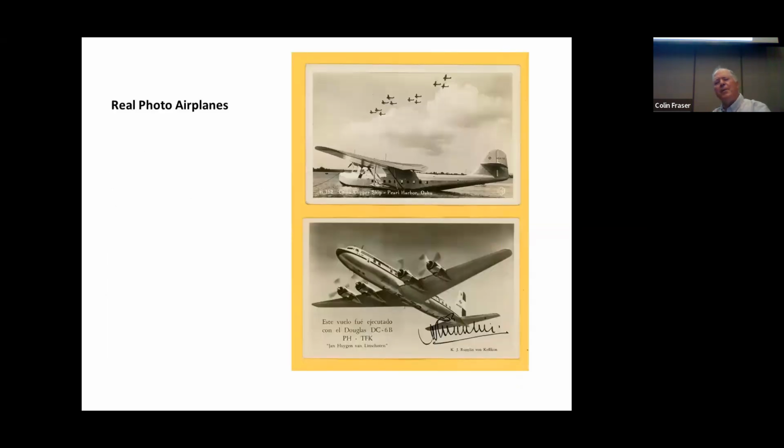I don't have much to say about these two, but they're important, at least because here we're getting into a time when commercial aviation is coming to the forefront. Here's the China Clipper at top. And the China Clipper cards can be found at postcard shows and stamp shows. This happens to be a real photo. A lot of mail was sent, of course, by the China Clippers.